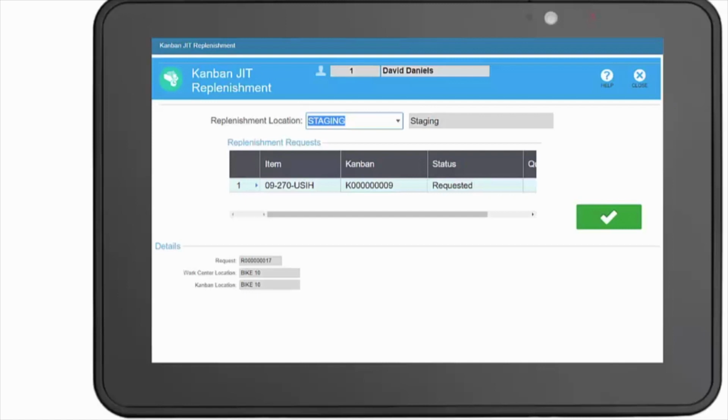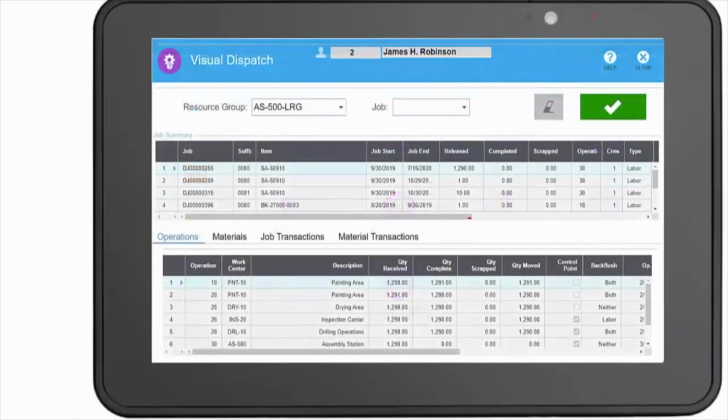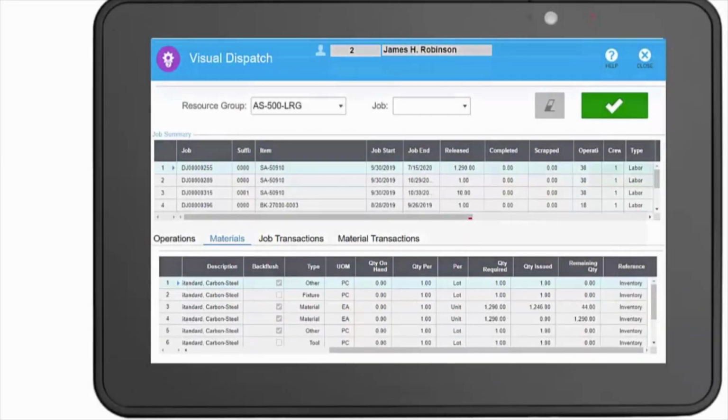or transfer order. The supervisor has additional tools at their disposal to take a pulse on production from the miscellaneous menu. The visual dispatch displays detailed information about jobs running through a resource, including the status of operations, materials, and posted transactions. You can quickly see what materials have been issued, how much work has been done, and how much work is remaining on a job-by-job basis.